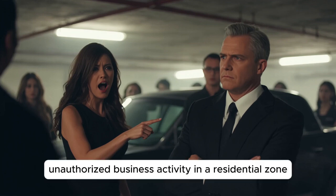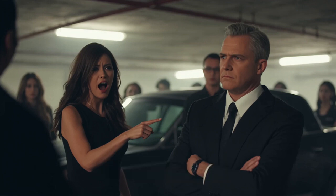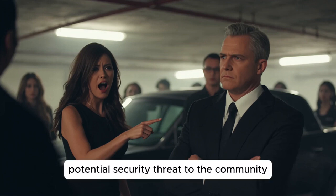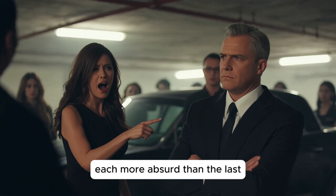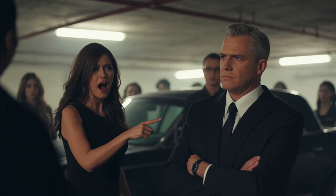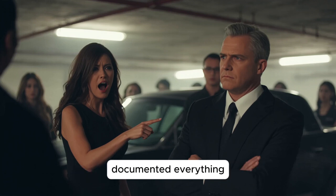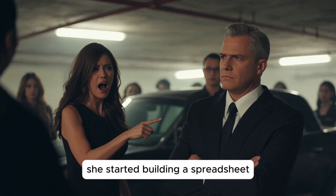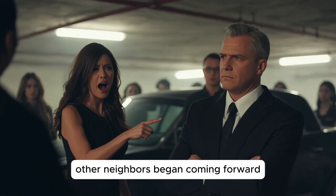Unauthorized business activity in a residential zone. Improper vehicle storage. Potential security threat to the community. Each violation carried increasingly steep fines, each more absurd than the last. But Sarah, bless her investigator's heart, documented everything. She started building a spreadsheet tracking every violation, every fine, every selective enforcement instance. Other neighbors began coming forward.